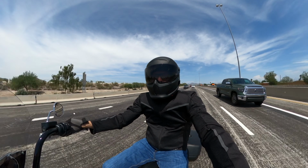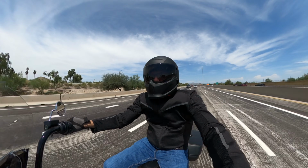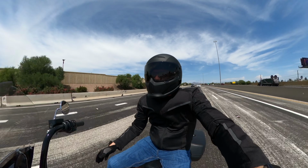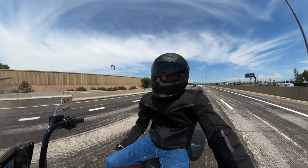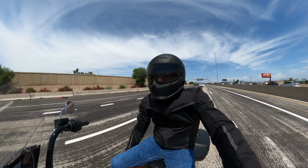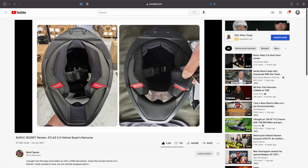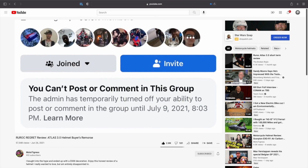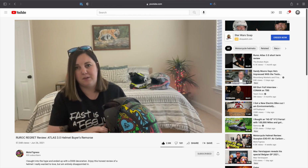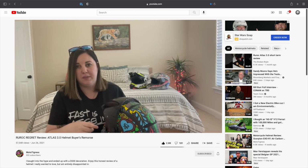So talking about reasons why I'm concerned about the safety rating of this helmet is also part of the cheek pad discussion. I watched Moto Tigress in her initial review state this. What you are seeing now is a photo comparison of the first set of pads that were designed for this helmet. And then on the right is the pads that were actually shipping with the helmet. They actually banned me from the group because I posted those side-by-side photos that showed the difference between the two pad types.